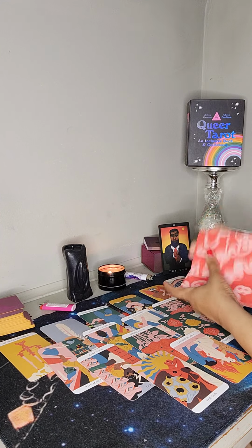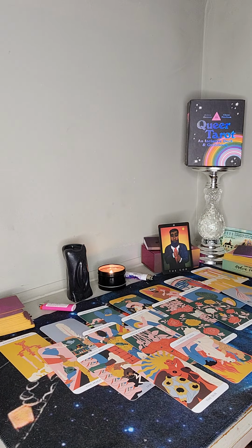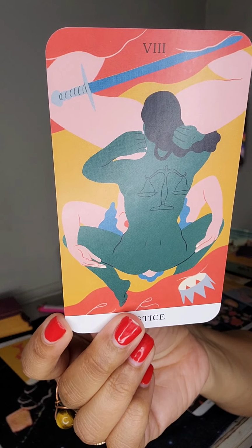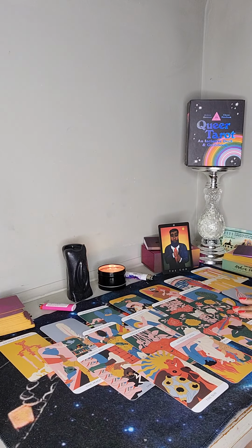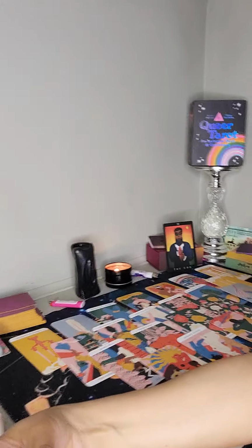Tell us more, spirit and ancestors. Justice. Balance has to be restored. And if this comes back together, this is going to bring healing to the both of y'all. But we don't want it. We don't care if it comes back together. We care about if it do come back together.